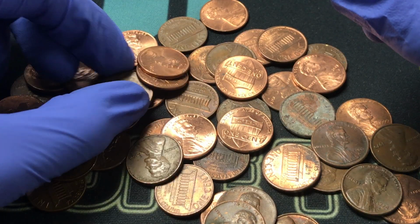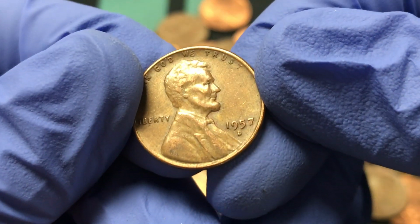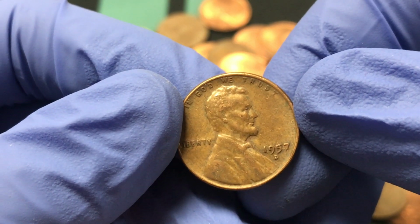Very next roll, we're going to get another coin to reveal here live. So we'll see what it is. Details solid, so probably going to be newer. And it's a 1957D. Still a fun find though, and we have not had a roll with nothing in it yet, so hopefully that'll keep on going.